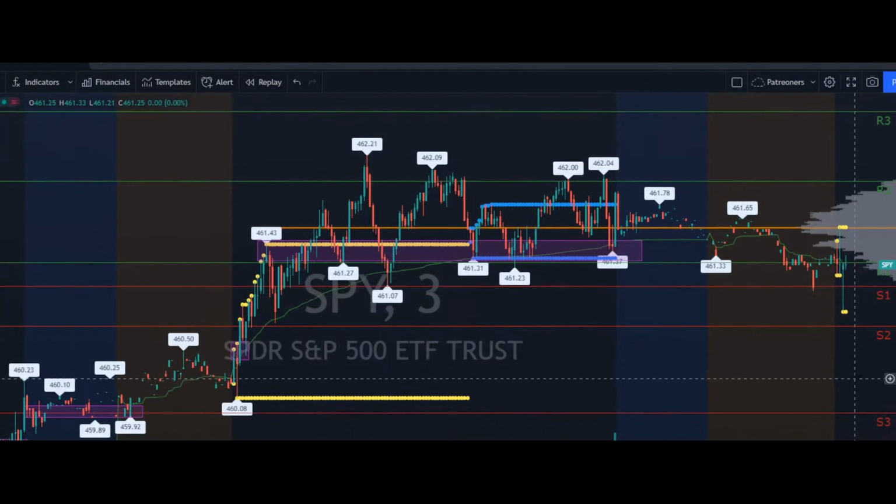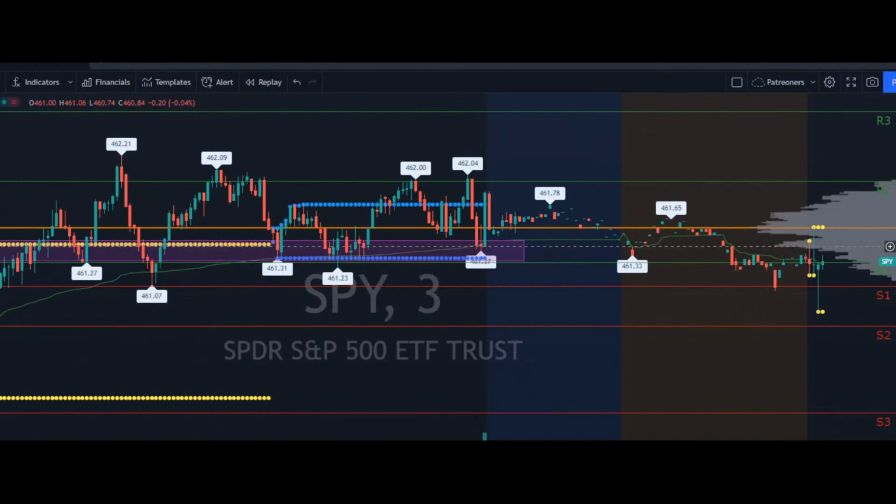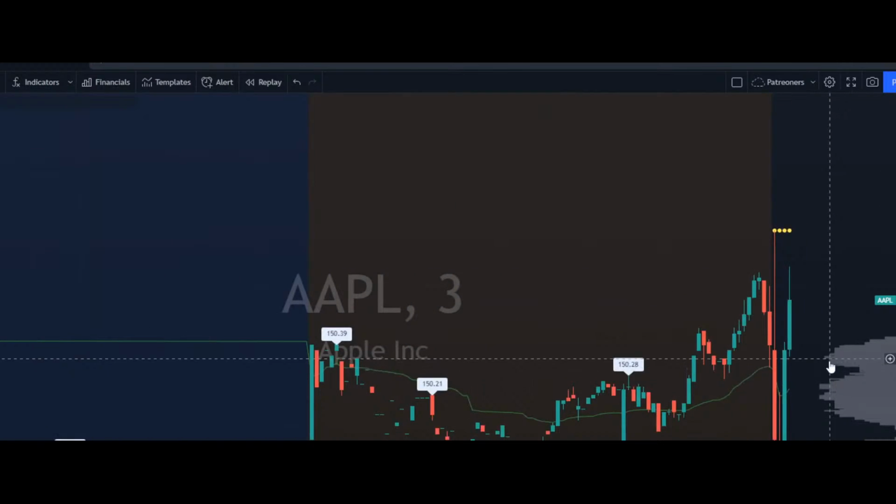This is just a continuation of yesterday. This was our level yesterday. I adjusted it a few cents, but it's pretty much about the same level. This was R2 yesterday. Today it's R1. And look, all day long we bounced off that thing, and here we are at the same levels. Apple is getting a V recovery.